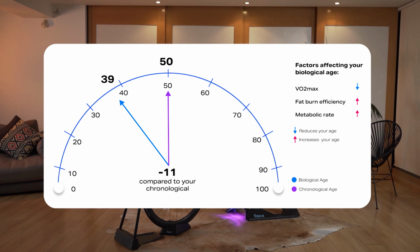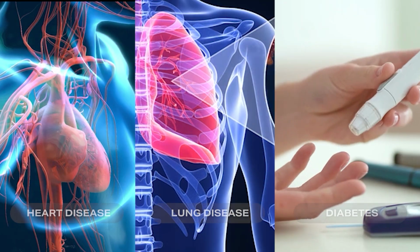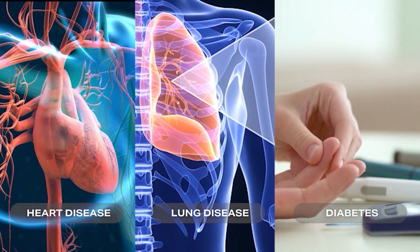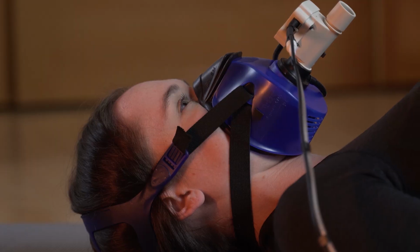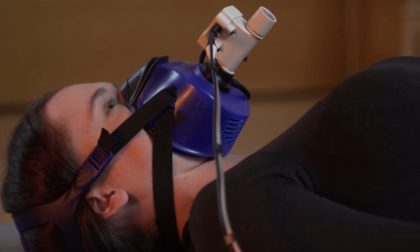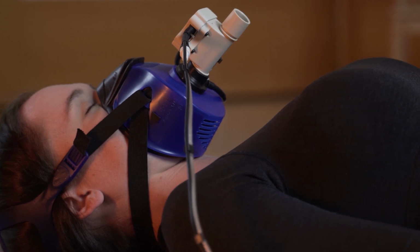The second step is keeping chronic disease at bay. The 3 most common cases of chronic disease are heart disease, lung disease, and diabetes. They also happen to be the 3 most common causes of death. Breath analysis is the gold standard for analyzing the oxygen flow through the heart, lungs, and cells, and identifying early signs that may be related to a chronic syndrome.